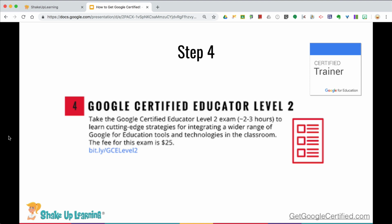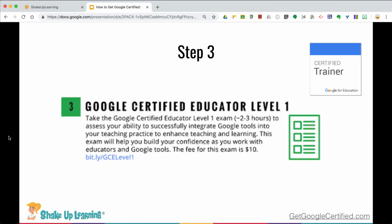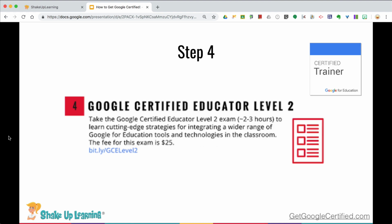However, when you fill out your application for trainer, you will submit all 3 of the certificates. You'll get a certificate when you pass the Trainer Skills Assessment, which was number 2 here. You'll get a certificate that shows you have become a Google Certified Educator Level 1, and a certificate that says you've become Level 2. So you'll submit all of that documentation with your application.